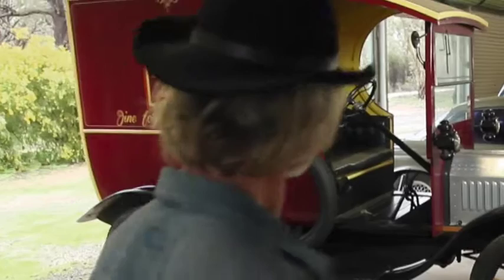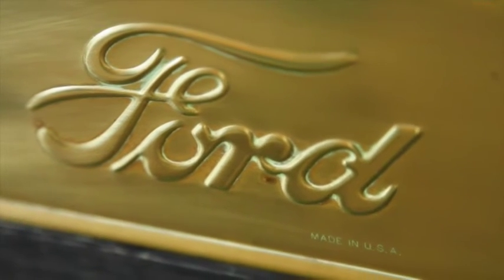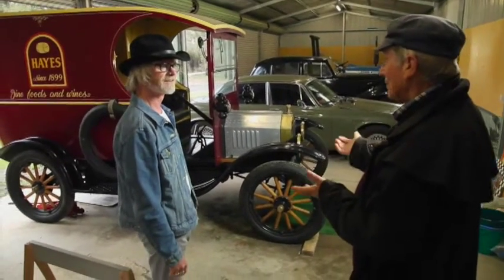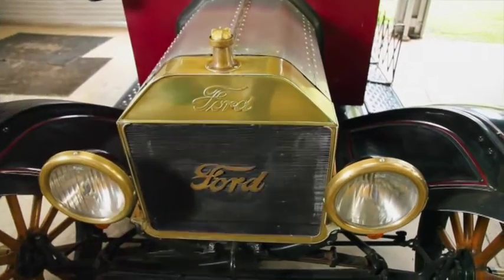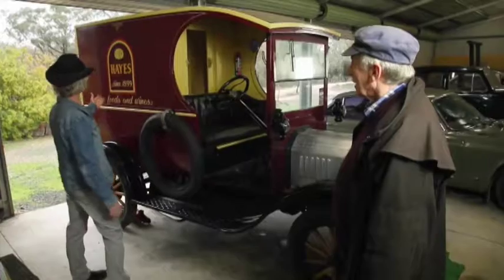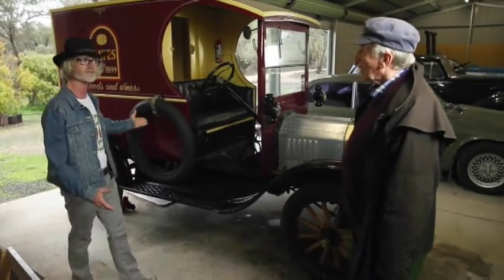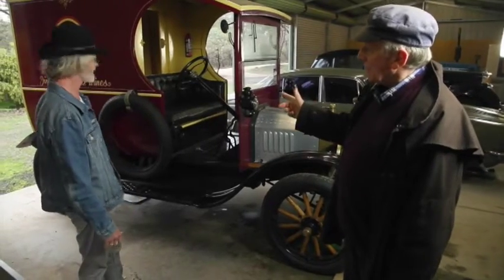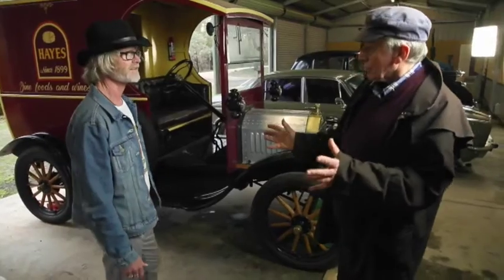We've got to look at this old T model here. This is fantastic, isn't it? What year would this one be, Arthur? It's 100 years old this year, and it can cruise all day at 40, 45 kilometres an hour, and it's a genuine T model. Hayes since 1899, so there's obviously been a history with the Arthur Hayes family as well. My grandfather came to Kyneton in 1899 and started a little grocery shop.